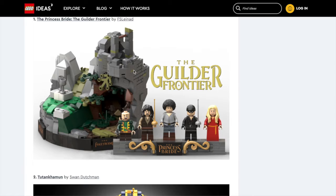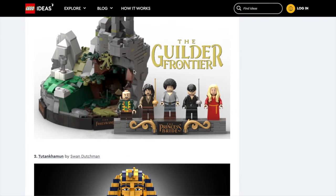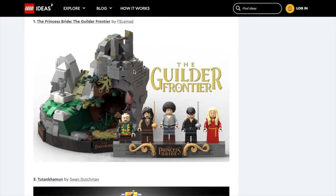Now, I think this set, especially the minifigures, are really nice. But I don't think it's going to happen because of how the build is. It's just rocks and mountains and stuff like that. It's not really that interesting. They wouldn't be able to put that much in a set like this, so I don't think the set would happen. But it's a really cool set, and if they do something from The Princess Bride, I think it would be a little bit better, but I don't think this is going to happen.